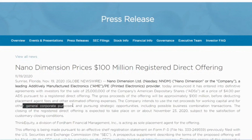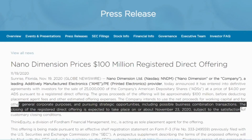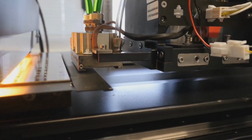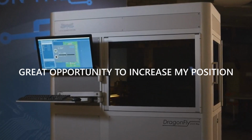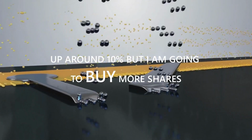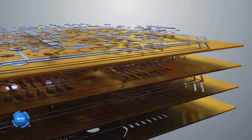I see what they're doing and their tech, and I'm a strong believer that they will continue to grow and move forward in the new age tech boom. Actually, the fact that they have done this and sent the price of the stock down for me is a great opportunity to increase my shares. Based on the Friday closing price, I'm still up around 10%, but I will look to average in more shares over the coming few days.